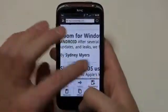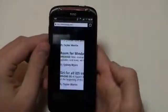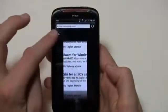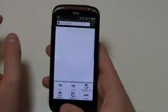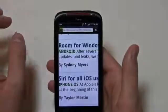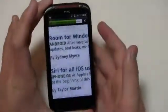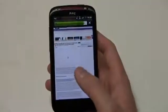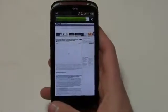Now, I'm reading the Siri article by Taylor, and if I go over here to Windows, it shows me where I left off, so I know I was reading one of Sydney's or one of Taylor's articles. I can go right back to Sydney's article, click on it, and be good to go from there. Then I can proof it and yell at them if there are spelling errors. No, I'm just kidding. They're good guys. But you can see, pretty quick, pretty easy. The preview function is very nice as well.